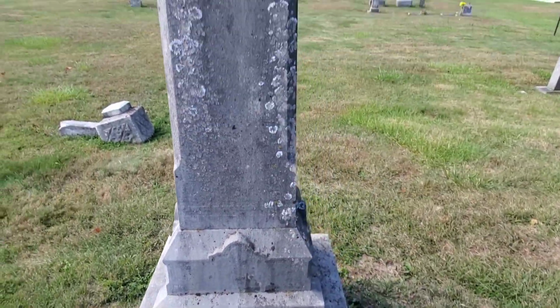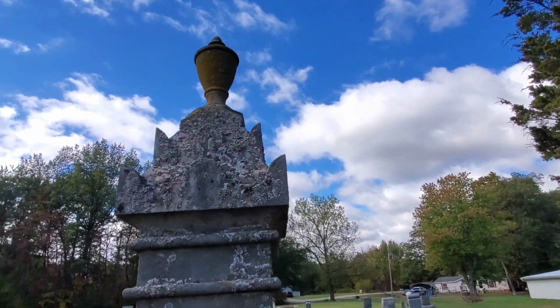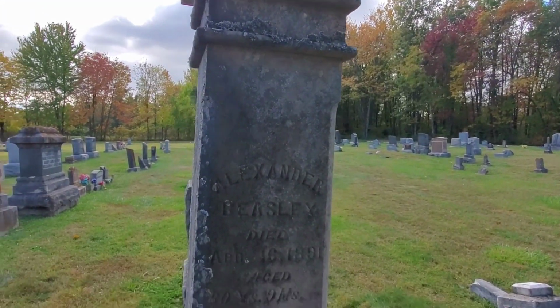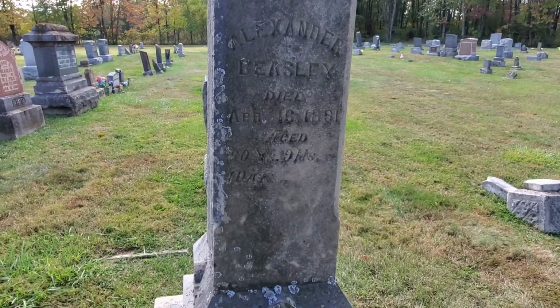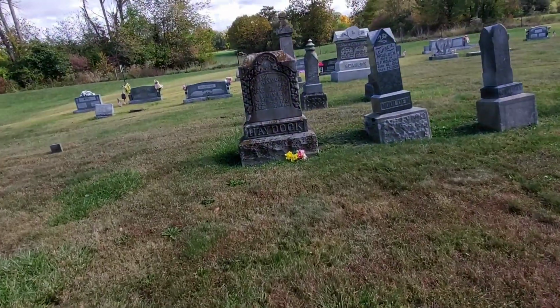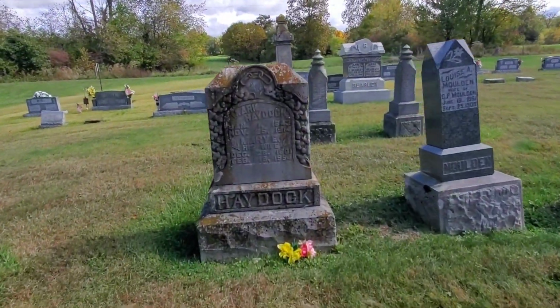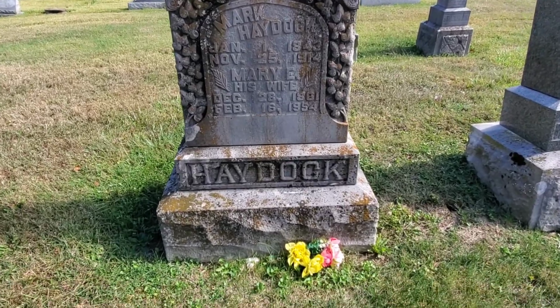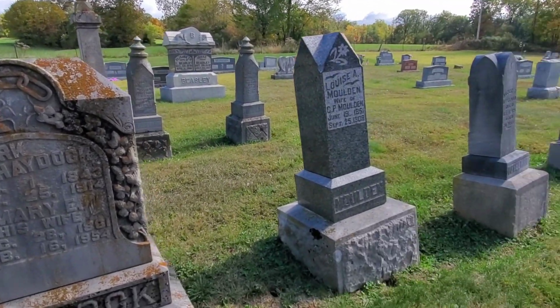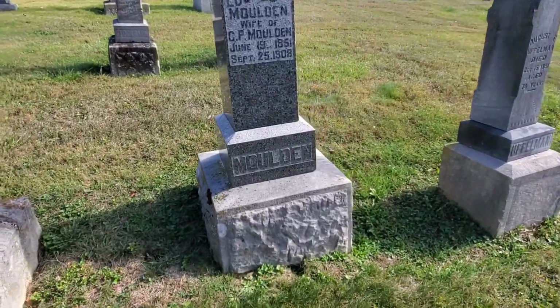There's an epitaph on the side, but you really can't read it. Kind of a marking. And yeah, and Alexander Beasley. This one's like died 1891. Yeah, the Haydock. Mark, 1843 to 1914. This side, they have just some massive markers, don't they? Yeah.